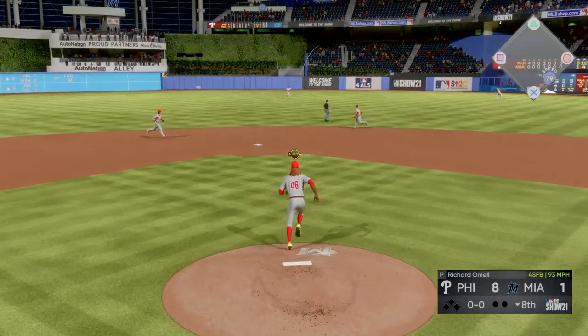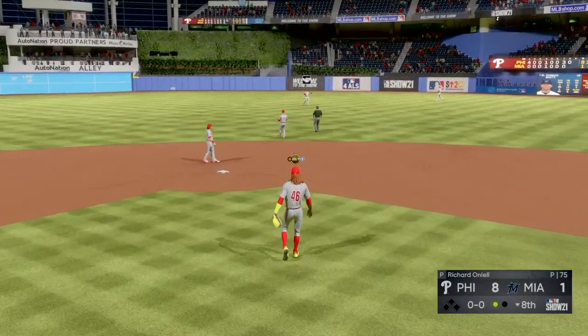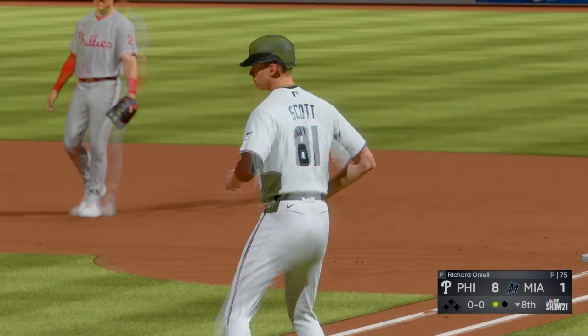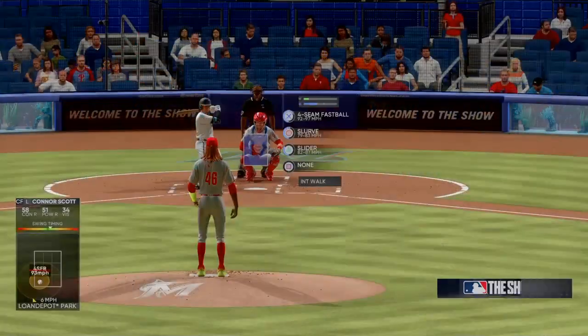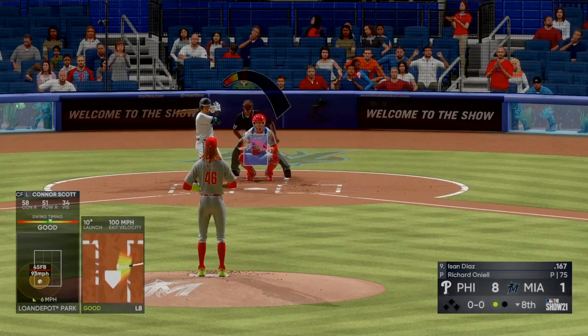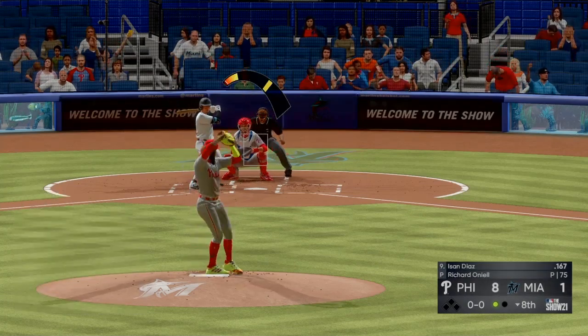Ooh, that's a nice hit. Oh, we caught it. It was a really good hit, though. Steps into the on deck circle now, looking to start something here with one gone in the inning.